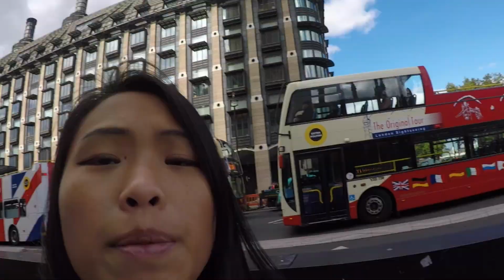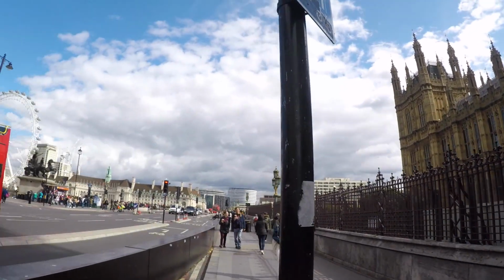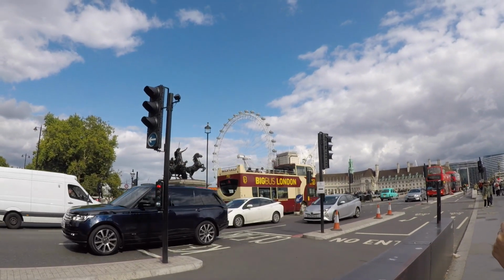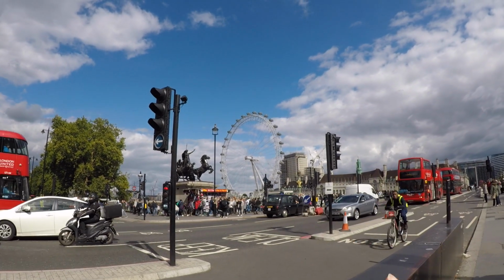Under construction, which is fine. My mom brought up a really good point. Imagine having to paint the gold on it every single year. That's insane. But here's the Big Ben, and here's the Eye. This Ferris wheel is huge. It's taller than the buildings, as you can see. And I just kind of want to flick it.